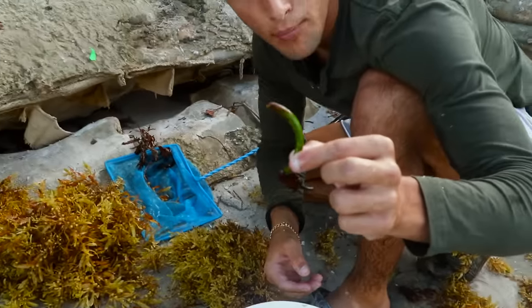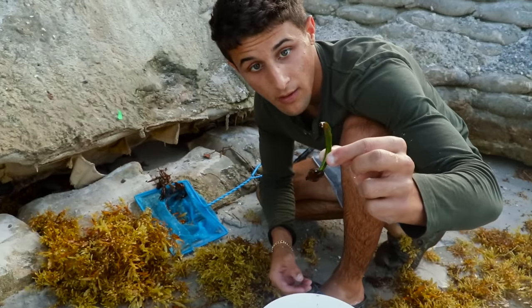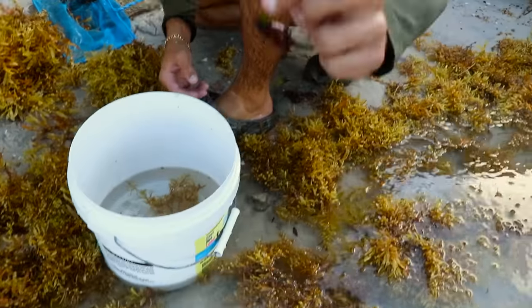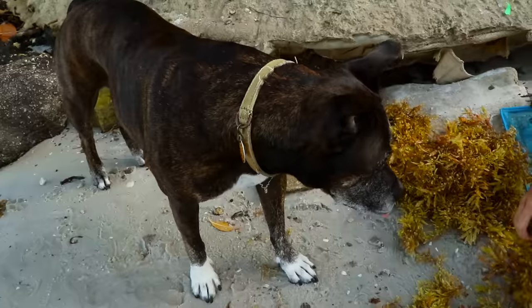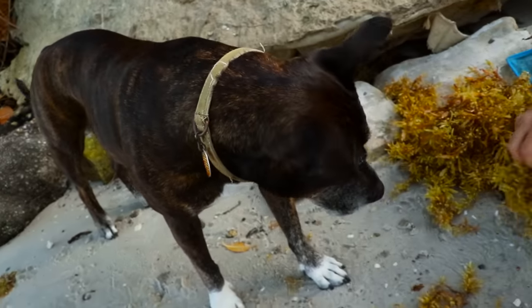Oh, look at that. That's so sick. So that's actually a mangrove plant in its seed about to come out. That is really, really cool. These are very protected, so we're actually going to put that back and let them sprout and grow into a big old mangrove. Dude, I saw a monster crab in here.